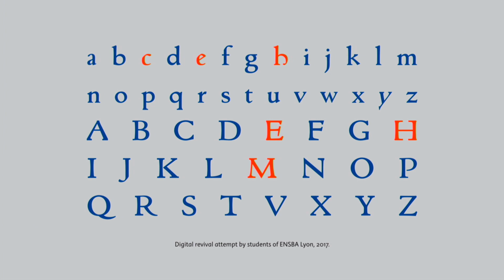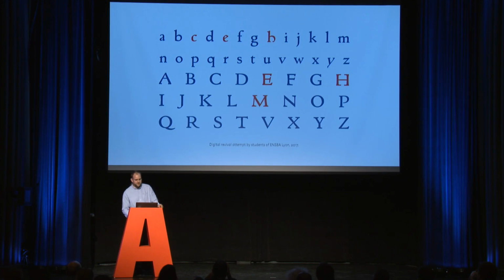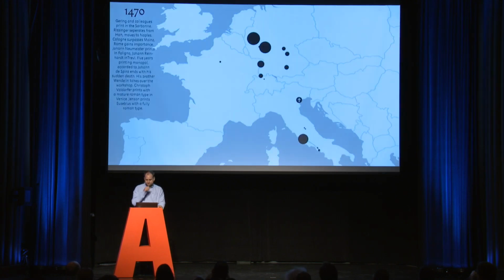The type is nevertheless not freed of Gothic reminiscences. As you can see, minuscule C and E have broken curves, H is round, and the capitals have inconsistent serifs. They are also huge compared to the minuscules. Finally, a lot will happen in 1470.